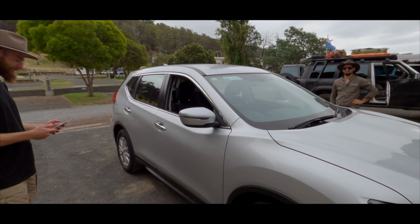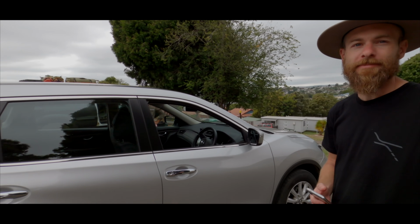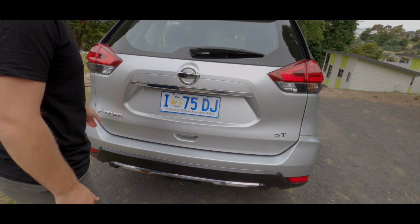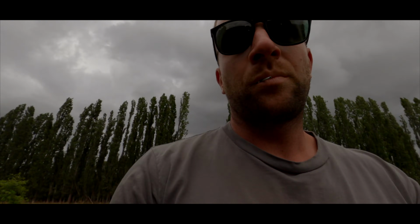How do you reckon the $1,000 track will go in this? Strap a winch on the front. Should be fine. Let's load her up and get the hell out of here. And that's just what we do. I've got 2 days to make a decision. It's either fly home from Hobart or see what's available on the used car market.